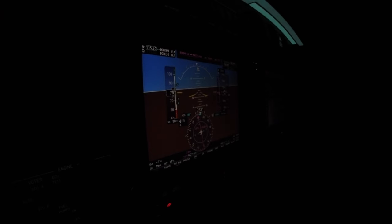Oscar Echo Uniform Delta Hotel, runway inside. Oscar Delta Hotel, runway inside. Say again? The runway is inside, Oscar Delta Hotel. Roger, Oscar Echo Uniform Delta Hotel, runway 27, clear to land. Clear to land, 27, Oscar Delta Hotel.